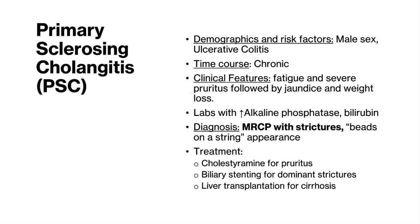Cholestyramine can help improve pruritus, and biliary stenting can be helpful to open up the dominant strictures, but the biliary tree will continue to develop new strictures which will cause biliary obstruction, ultimately leading to the development of cirrhosis, as well as potentially liver abscesses. So ultimately, liver transplantation is the only cure.